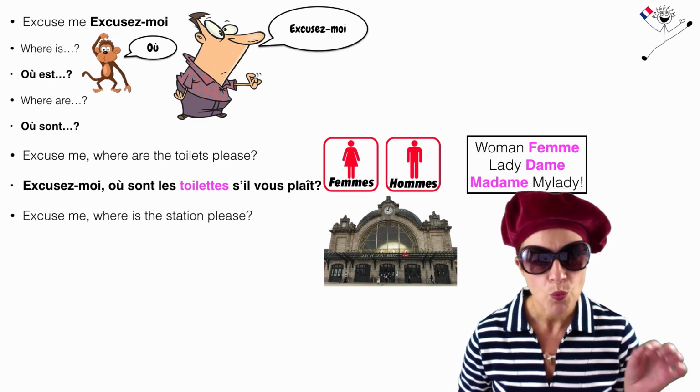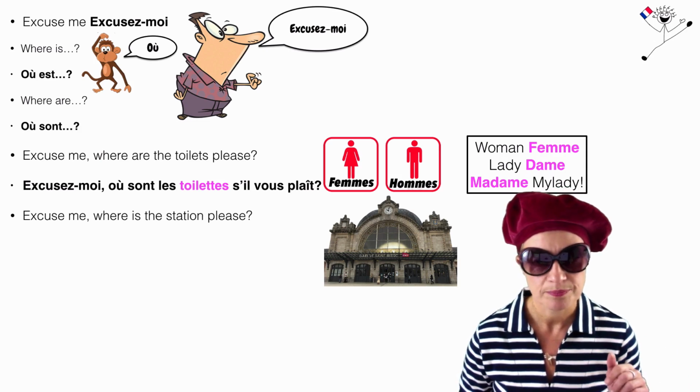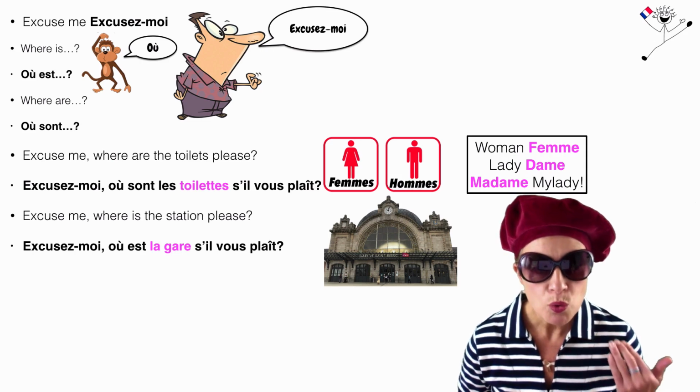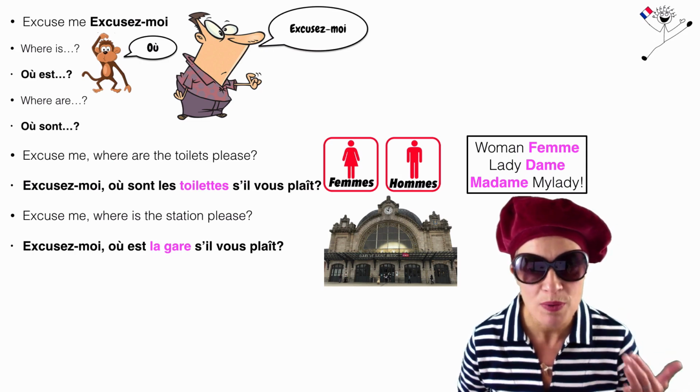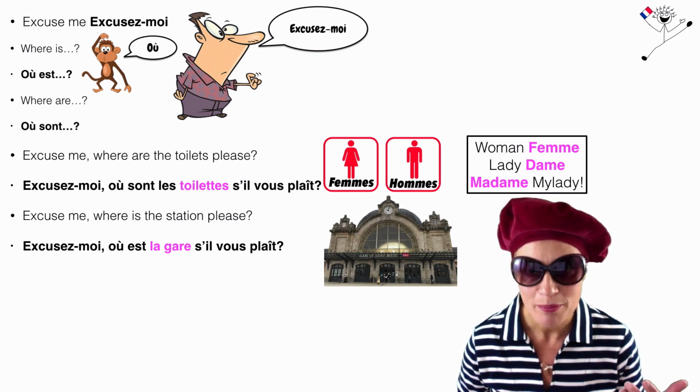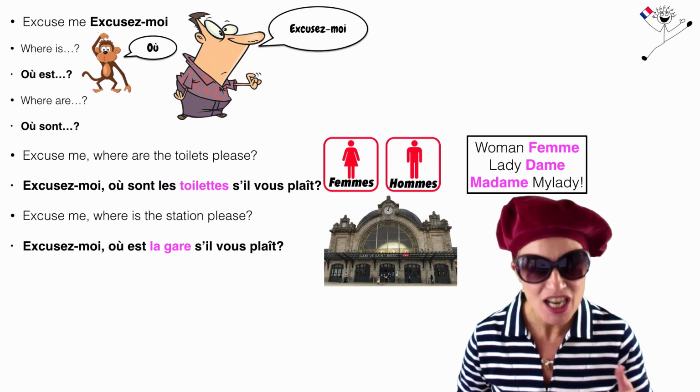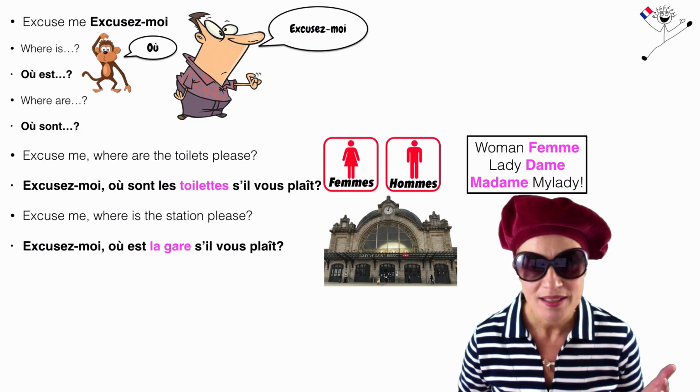Excuse me, where is the station, please? Excusez-moi, où est la gare, s'il vous plaît? Okay, letter A is a big A. Où est la gare? Ga, ga, gare. Où est la gare, s'il vous plaît?